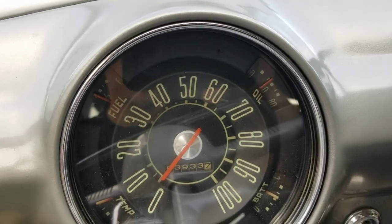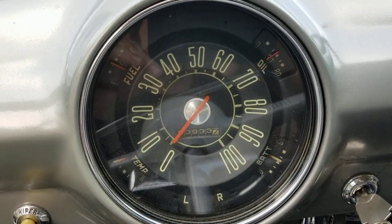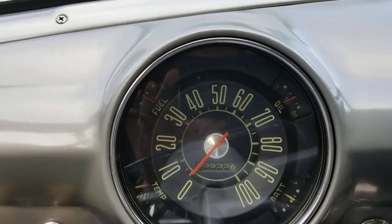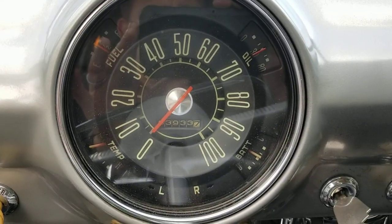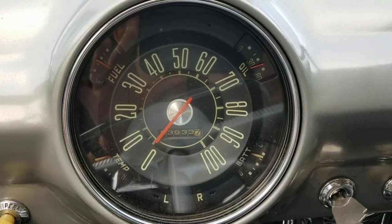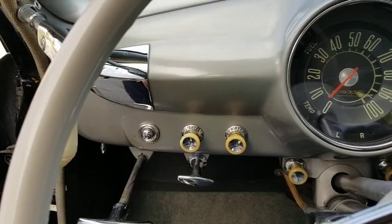When it's cold, which it currently is, you can see the temperature gauge right there that it's cold. It typically holds between 30 and 35 pounds of oil pressure when it's cold. You can see the gas gauge came up on it. Battery's charging. You give it a little rev and oil pressure goes up, voltage gauge goes up. So let's make sure the parking brake's good and tight.